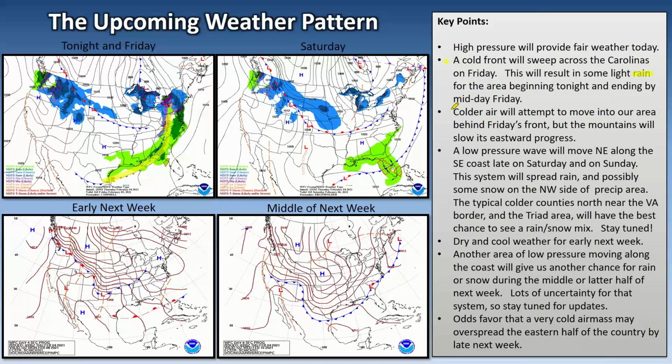And then colder air will attempt to move into our area behind that front, but the mountains to our west will slow its progress. So that's kind of good news. Why is that good news? Because on Saturday, there's going to be an area of low pressure moving north along this old front. As low pressure moves north along that boundary, it's going to spread some rain back to the west. If we did have enough cold air, then that would be snow.